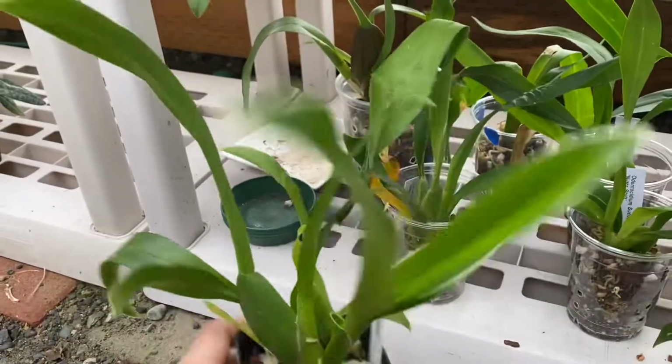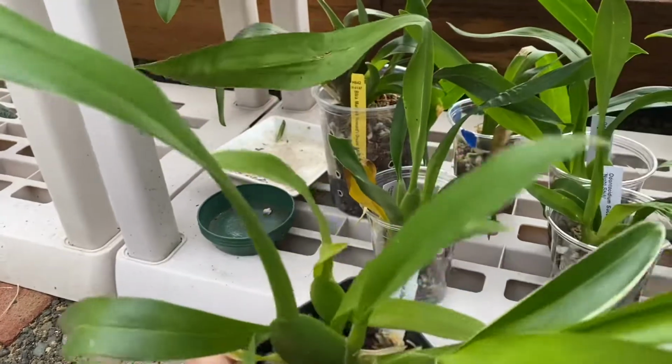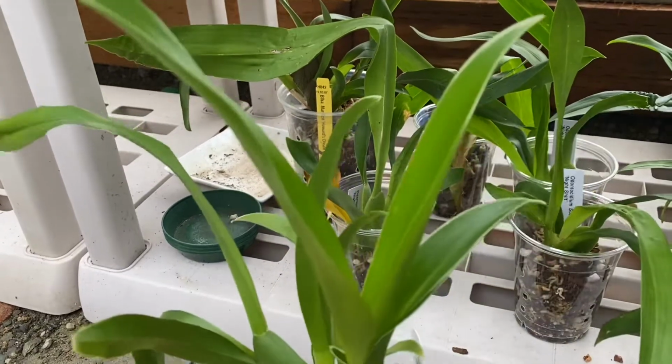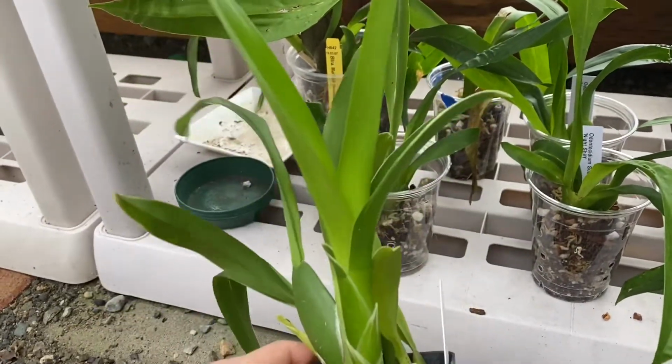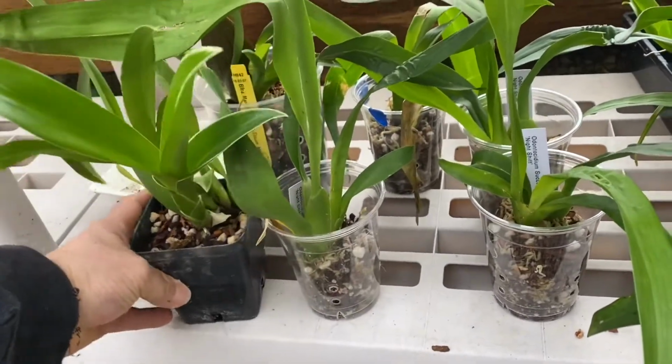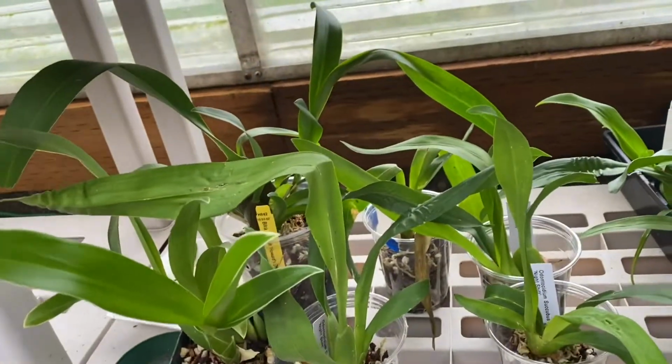This is what I'm looking at, Okika. It's gotta be very close to blooming size. It's gotta be. I'm hoping for this one to bloom. So, yeah.